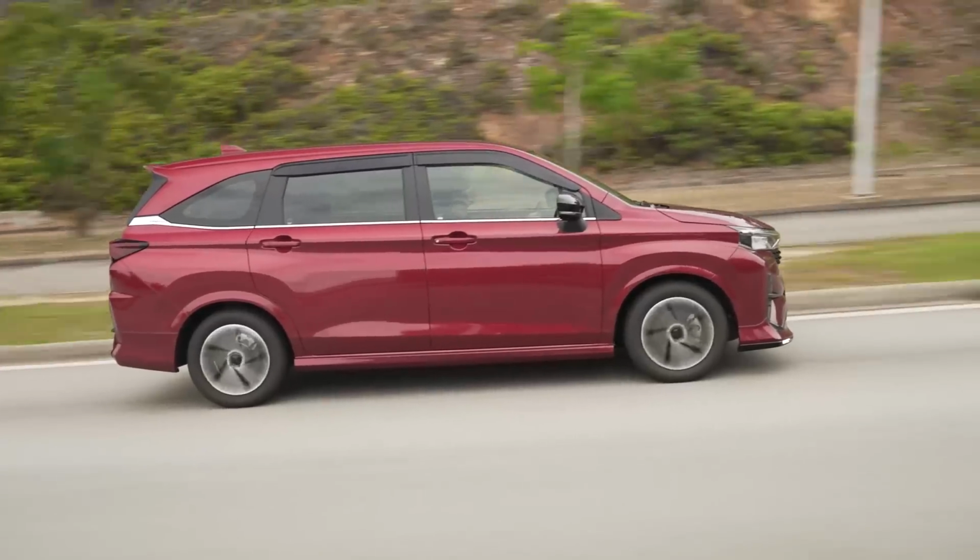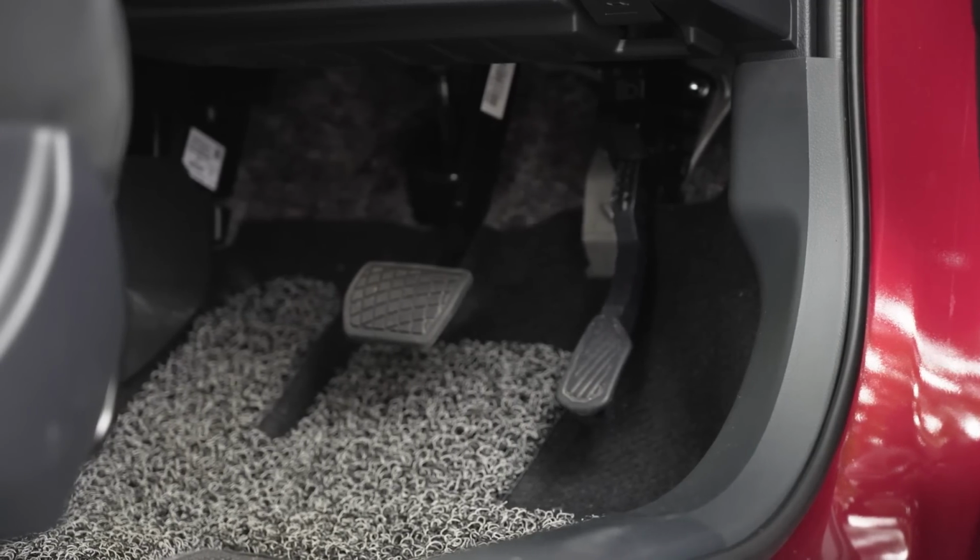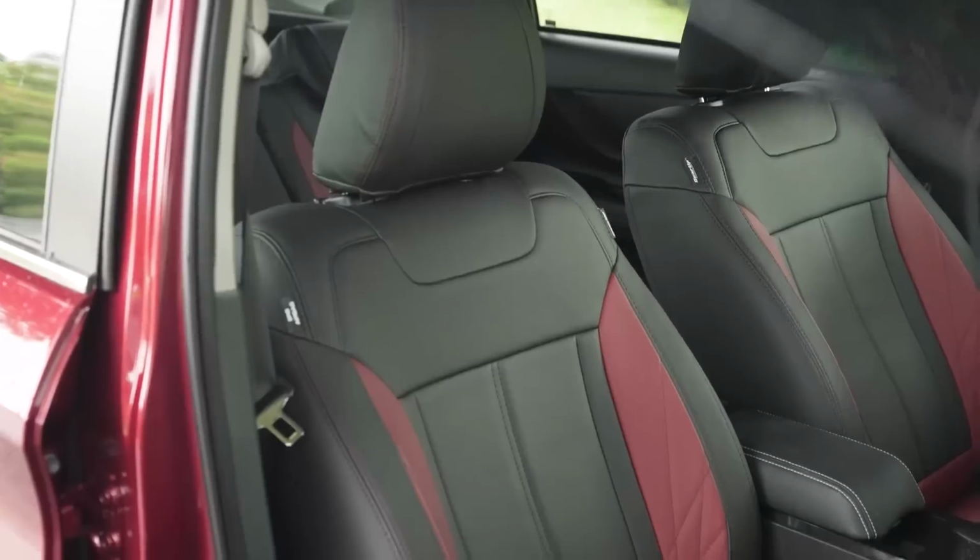Now let's talk about refinement. I've already mentioned the engine is very, very loud, but as you go on full throttle, you also feel a little bit of vibration coming through the pedal, a bit through the seat as well. So yeah, I think they could have done slightly better in terms of NVH.